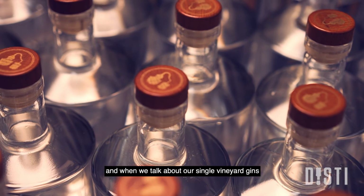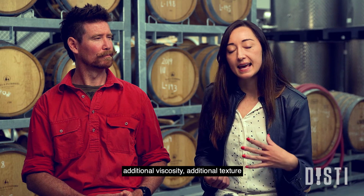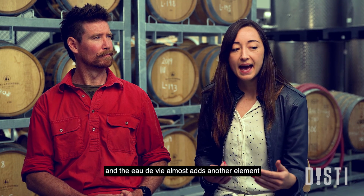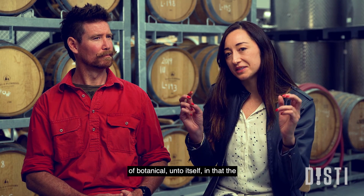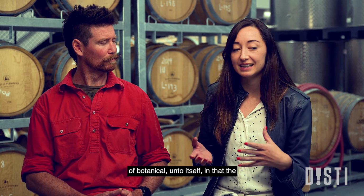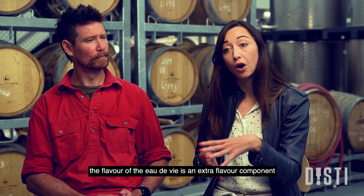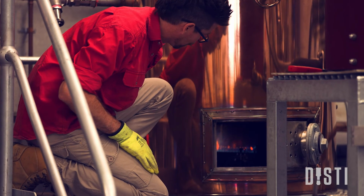And when we talk about our single vineyard gins, the difference is that eau de vie really adds additional viscosity, additional texture, additional smoothness, and the eau de vie almost adds another element of botanical unto itself, in that the flavour of the eau de vie is an extra flavour component of the gin, which isn't there if you were using a more neutral-based spirit.